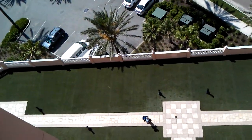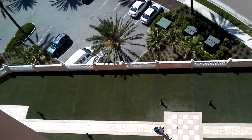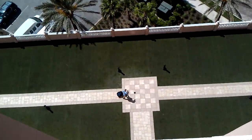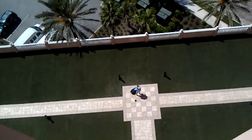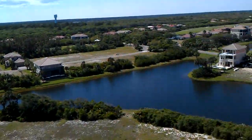Looks like he's going to the right. Yeah, it's the same guy I saw go off the elevator before when I was walking here. Oh, no, he's going somewhere else. There's parking lot, houses. Basically, it's down here.